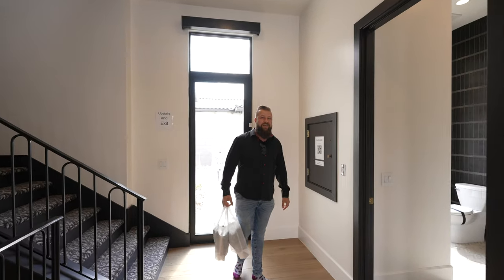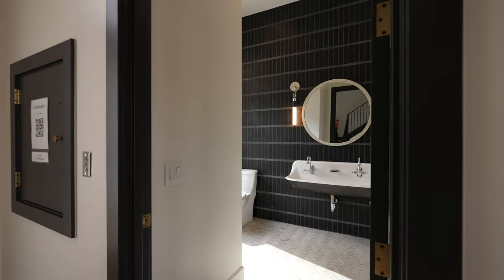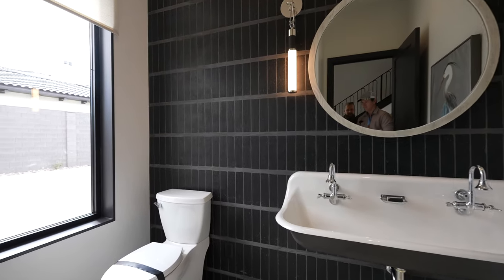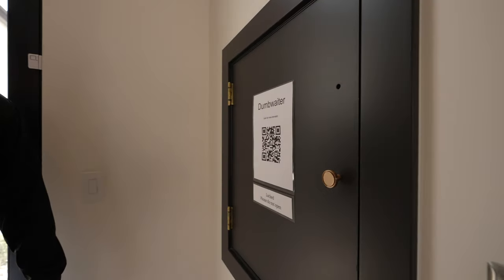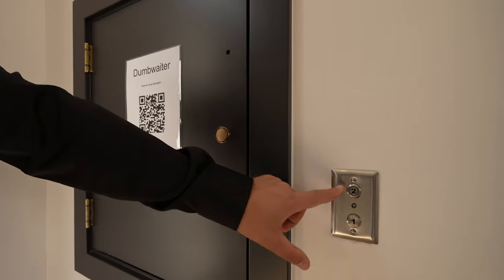Sink. That sink is the size of a trough. That's so cool. And the vertical lines for the backsplash look incredible. You can set things to either the first level or the second level.